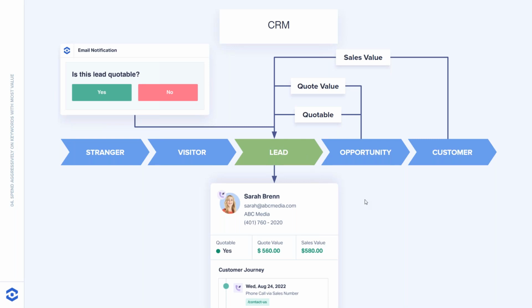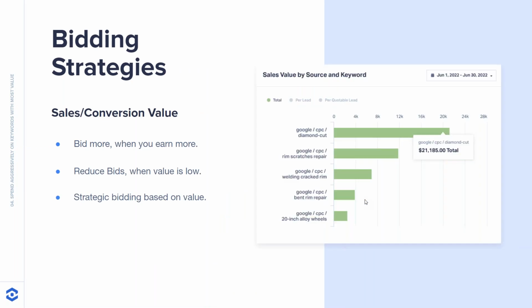So the benefit of this is the reporting now has dollar values. So you can see your keywords. Now I'm showing a keyword example, but we can do this with landing page. We can do this with source and medium. Any data that we've captured, you will be able to see reporting on that data by total leads, by qualified leads, by quote value, or by sales value. And when you see this data, it makes marketing decisions so easy. So now, if you have a question like, I wonder if it's worth spending this much money on this keyword, you have the answer.